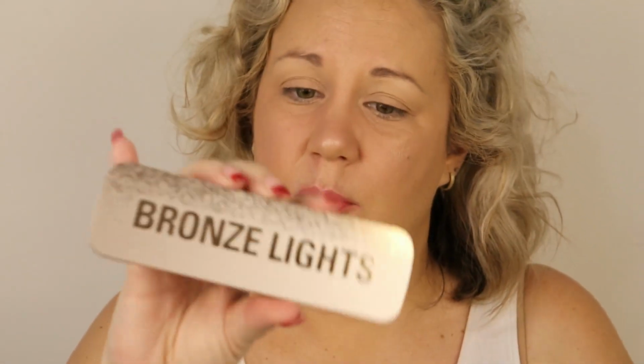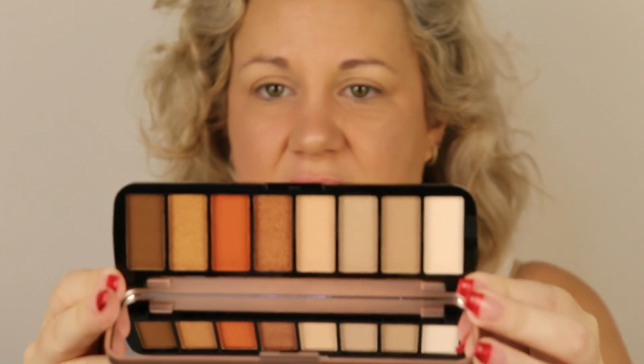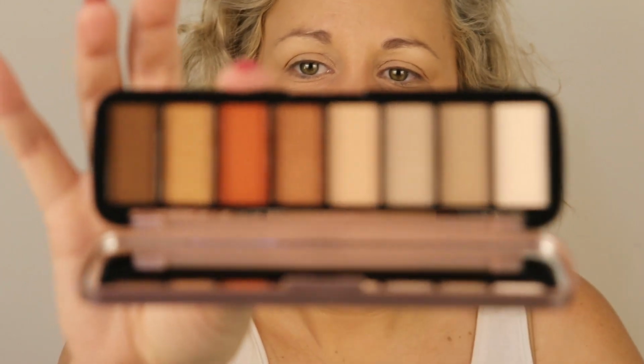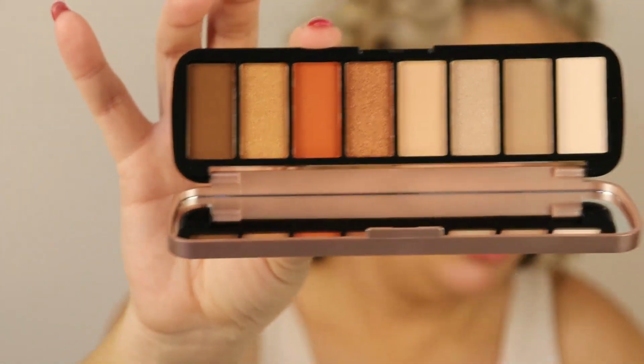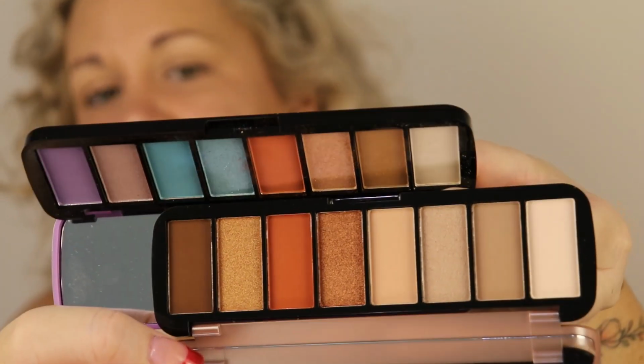But this is the Bronze Lights eyeshadow palette. There are no pressed pigments in this one. The other one had half pressed pigments and half eyeshadow. Why can I not ever open these? And this is what it looks like. It's a very neutral palette. I feel like this orange is almost the same as the orange in the Pastel Lights. Let's have a look. Is it the same? No, it's not. It's deeper. It's slightly deeper.